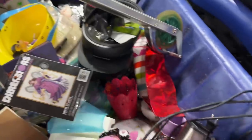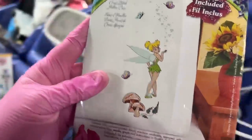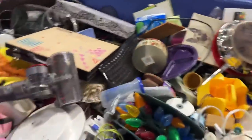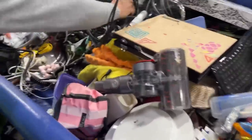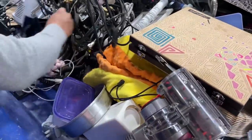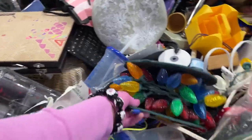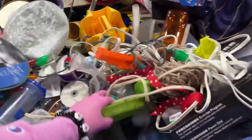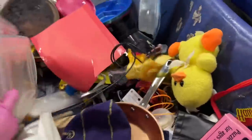Dimension. Oops, I don't know. Let's see. Oh, that's pretty. Okay, oh yeah, that power pack for that thing we found. Maybe the power pack be in there? There's a power pack, no? Christmas lights. Just a random diaper. No?